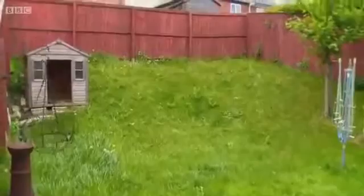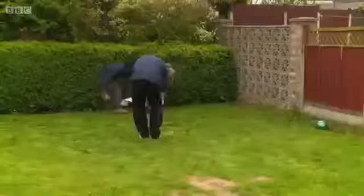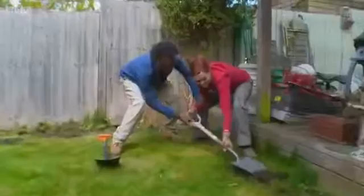Here's my plan. I'm going to rejuvenate this garden. Each time, our gardening guru will show you how to create gorgeous garden makeovers. That's the art of garden design, delegation. Each transformation will be packed with brilliant ideas and tips to help you get to grips with your own outdoor space. It does feel unnatural, but take your time.